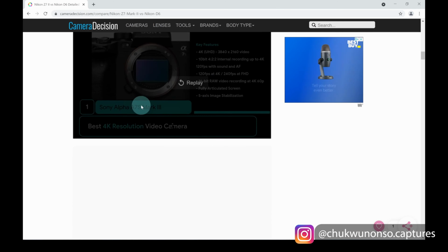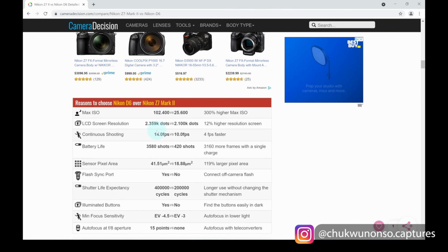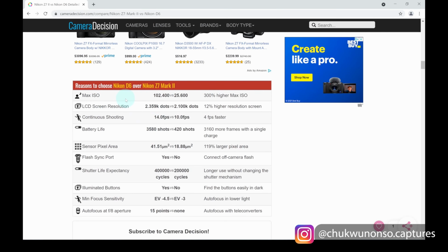And then there are also reasons to get the D6 over the Z7 II. Some of these might be important to you, right? For example, battery life is very important. The D6 lasts for way more shots than the Z7 II. This eats up a whole lot of battery. I had to buy so many extra batteries for my camera.